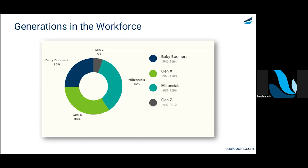So it really needs to be part of the conversation when you're talking about inefficiencies. When reviewing within your own organization, you really need to consider, what is keeping my staff motivated? What is it going to take to keep them here and therefore productive for long-term success for your organization?